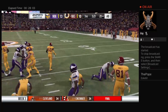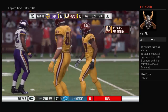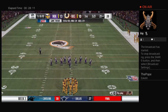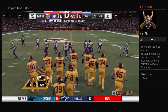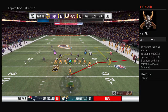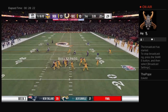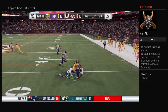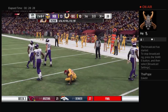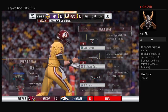And the decision to bring it out, a good one, as he's up a yard or two shy of the 30. The Redskins offense now, they get set to take over here. Off the bootleg. Ryan gets it off to Freeman. And he'll get it up near the 35, right at the 34 here. 6 yards on the pickup, and that'll make this a second down.